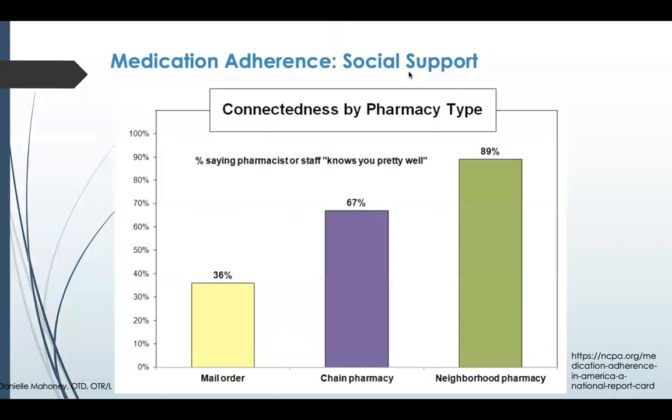So this graphic shows the impact of social support on medication adherence. So percent saying that the pharmacist or staff knows you pretty well, dependent on the type of pharmacy. So 36% say that the pharmacist knows them pretty well through mail order. So that's a system where the medication gets sent to their home, which has its own benefits if the person is not able to get out to their pharmacies. 67% said through a chain pharmacy. And then look at that improvement in 89% saying the pharmacist knows them well through a neighborhood pharmacy location.